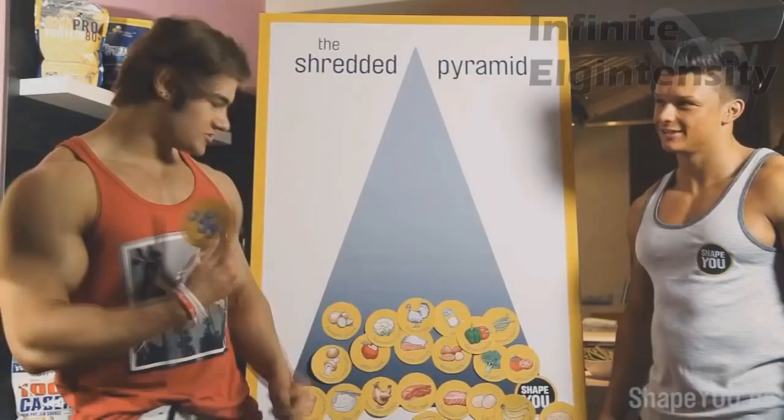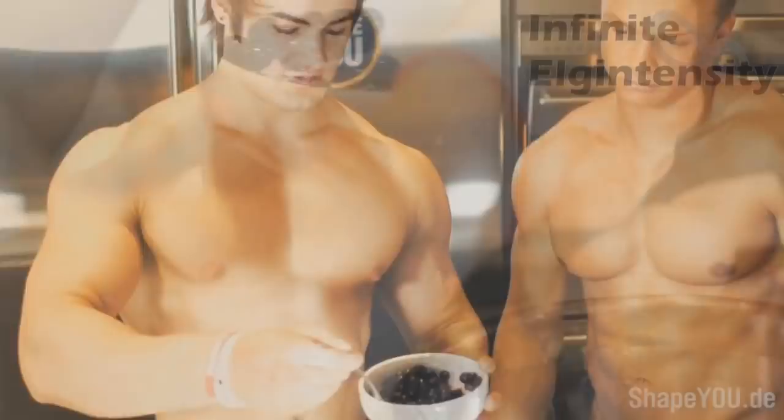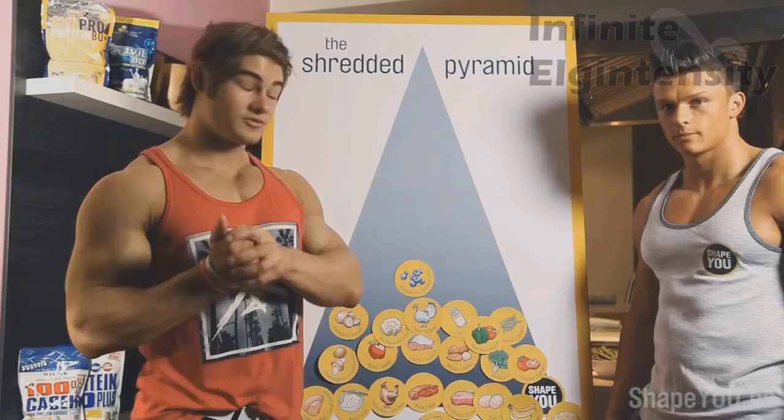Hi boys, next up we got our fruits. Blueberries are really important to eat. They are pretty high in sugar. They are a simple carb, so it's good to have after your workouts. That's the preferable time to eat them. They taste good, it's important, and they are also a good antioxidant, so they're really healthy for you as well.